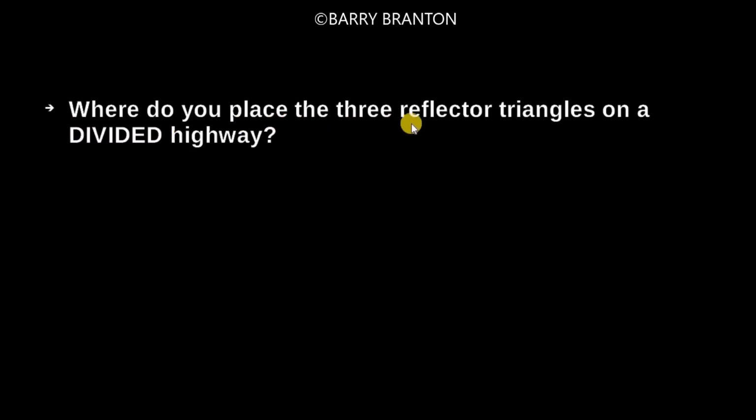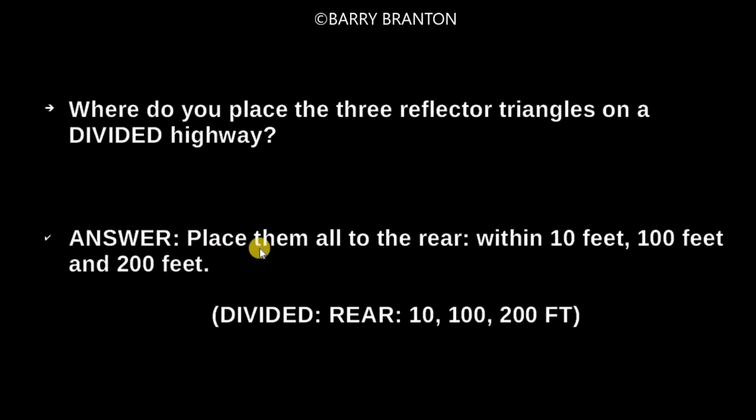Where do you place the 3 reflector triangles on a divided highway? Place them all to the rear, within 10 feet, 100 feet, and 200 feet. Divided highway, all to the rear, 10, 100, 200 feet.